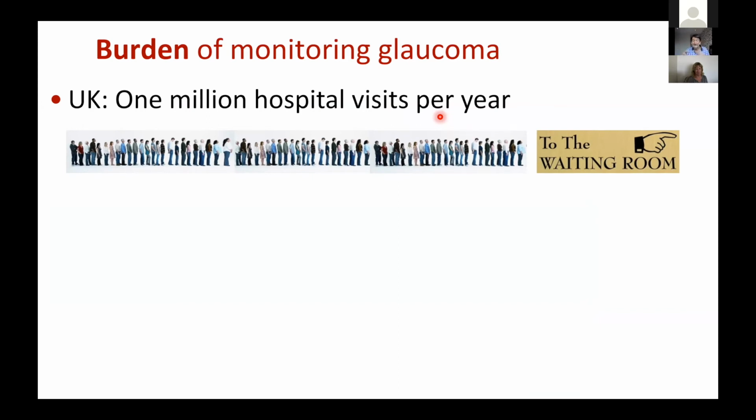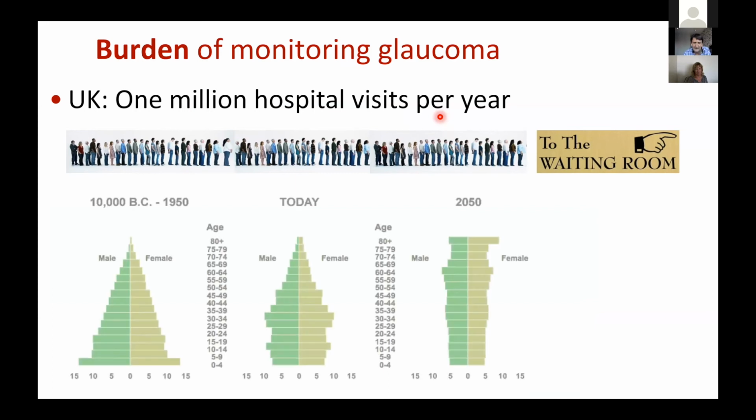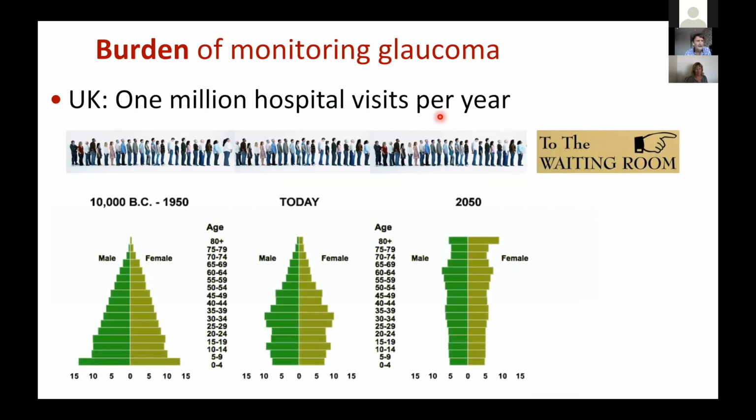So in this modelling, we've done lots of work, and we know that we're living in a population where the demographic is changing, which is just a sophisticated, posh way of saying that we're living in a population where we're getting more and more elderly people. This is some work that we've done. We've shown that there's 1 million hospital visits every year for glaucoma. So this is a huge burden on the NHS, really.